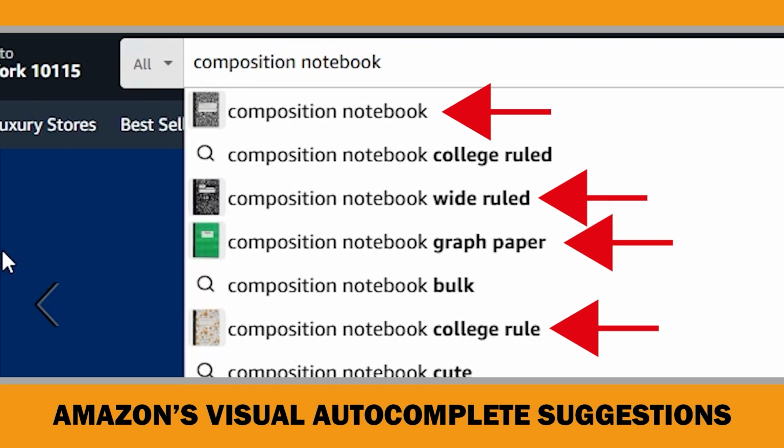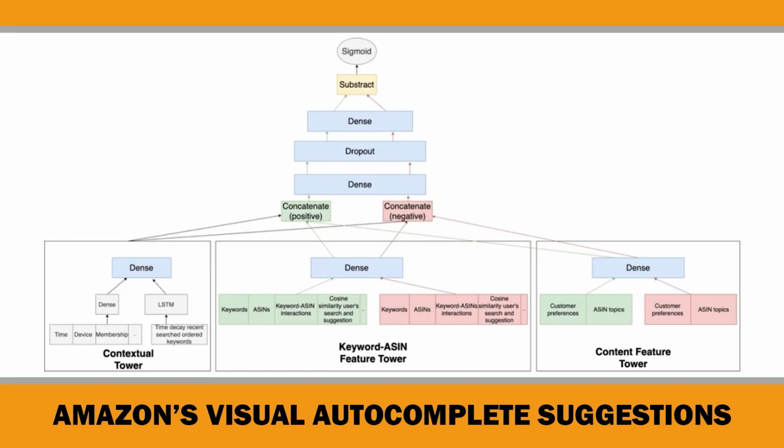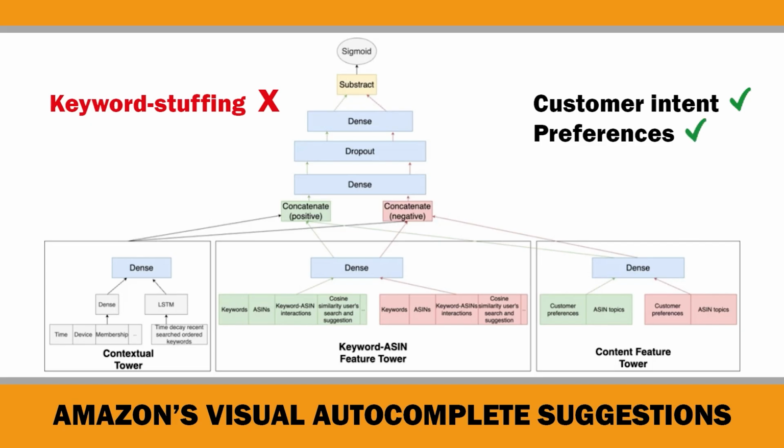You still need to check each search term carefully and evaluate whether your book has a realistic chance of ranking on the first page for that term. As you can see, Amazon's algorithm is becoming increasingly AI-driven. This means all keyword stuffing strategies may become less effective. Amazon's AI is now focusing more on customer intent, preferences, and engagement.